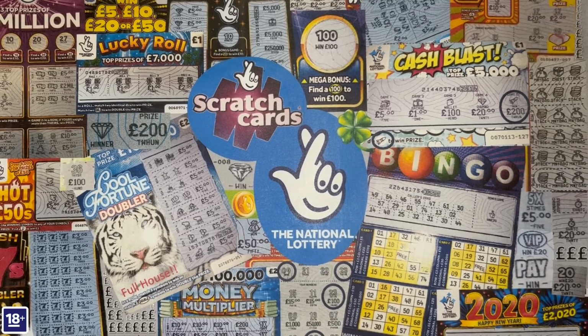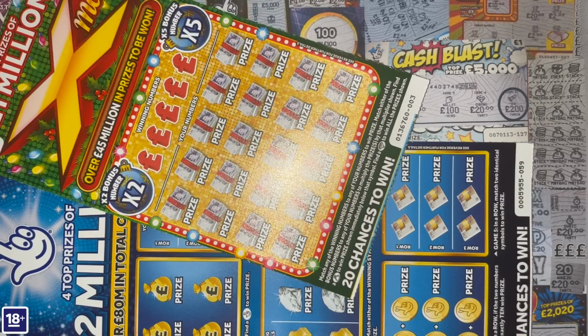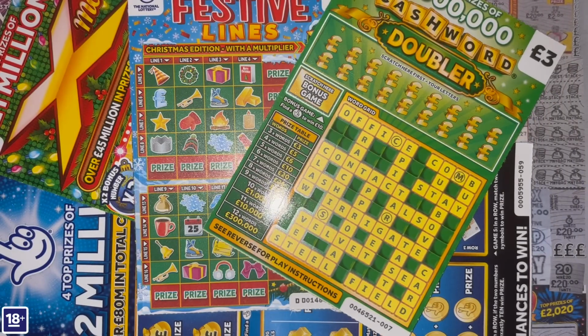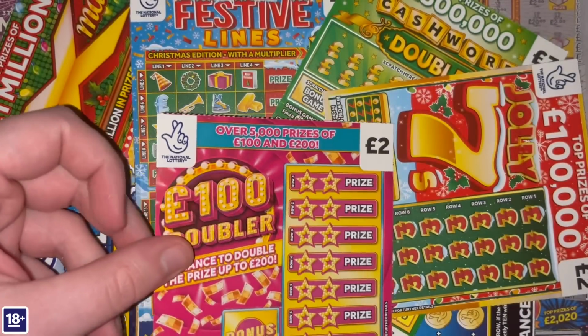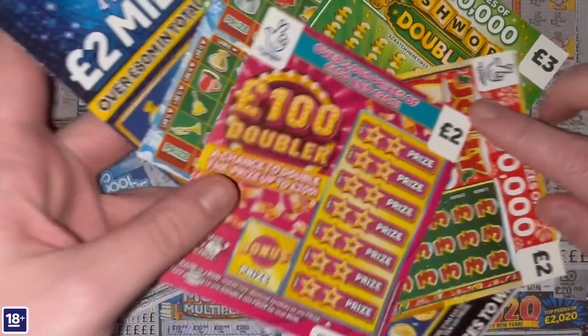Let's have a look. What have I got for you? Well, a 2 million in blue, an Xmas, a Festive Lions, a Cashword Doubler, a Jolly Sevens, and a £100 doubler. So this is what the colleague at the kiosk where I work selected for me today out of a full dispenser, the complete freedom. Have they sold me any winners? Let's find out. Let's get scratching.